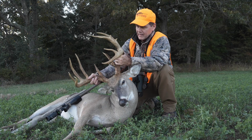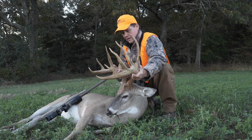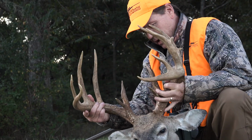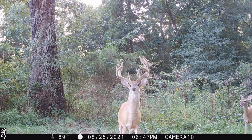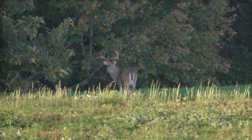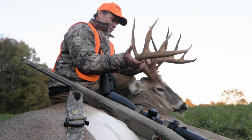What a magnificent animal. A big basic 6x5, long sweeping beams, huge mass, giant brow tines, multiple brow tines. He did have a drop right here, but he busted that off. But just dark rack, just everything you want in an animal. This is just absolutely amazing.